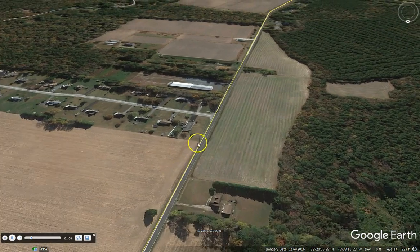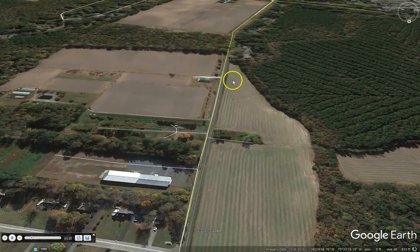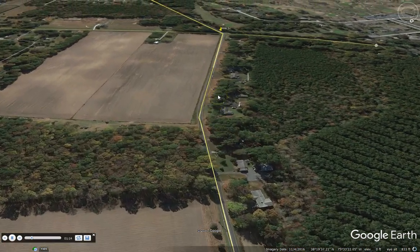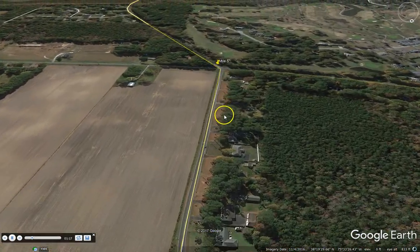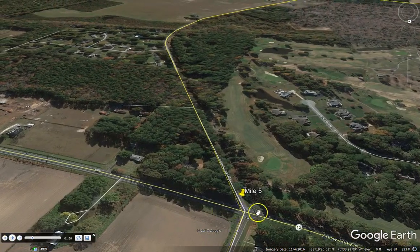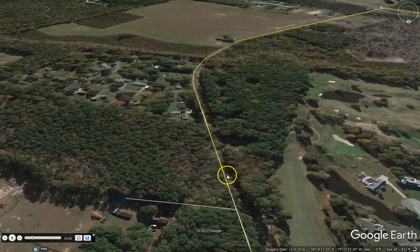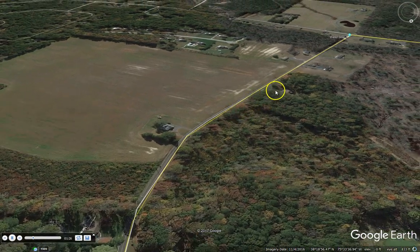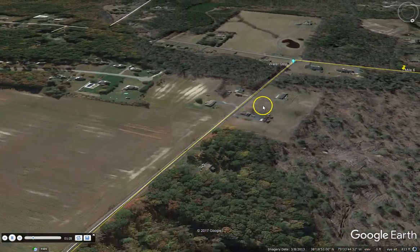Again, we're going to be running, this is Nutter's Cross Road. Nutter's Cross. All of these roads are open and accessible to you to go out and drive it beforehand. This is going to be Snow Hill Road. This is a pretty major intersection as well, but it's going to be covered by law enforcement as well. So we're still on Nutter's Cross, running all the way down to the end, and here's water stop number 3.